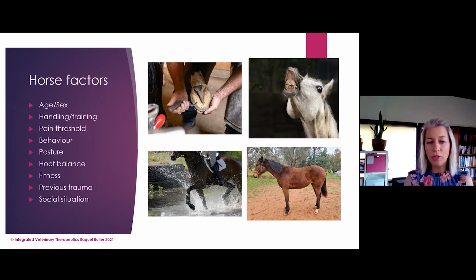Their pain threshold. So some horses do have an amazing pain threshold. As I said, they are prey animals, but then other horses, not so much. And so you have to adapt to that and figure out how much pain relief they need without creating a problem with them running around and doing too much. Their behavior. So some horses can be really bitey on the ground, and they can be really expressive in their behavior. And so we're going to have to be able to deal with that.